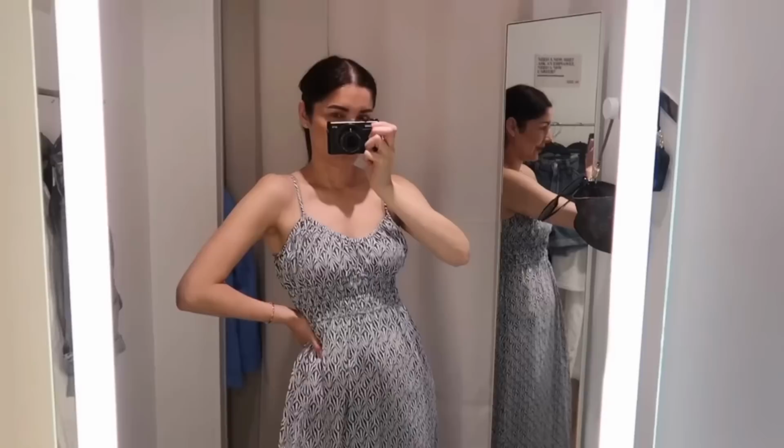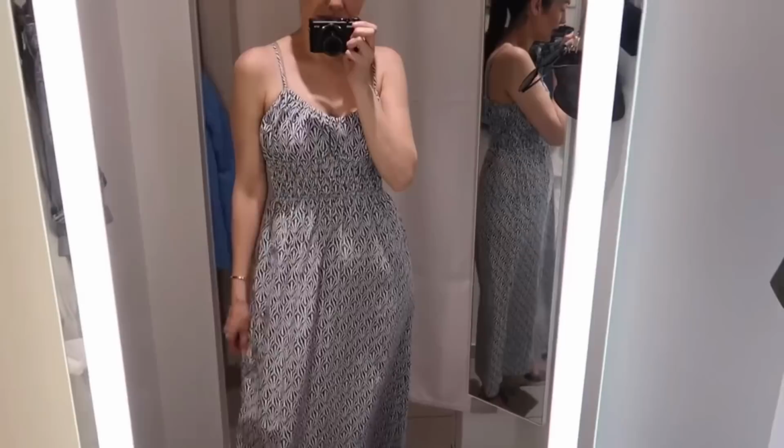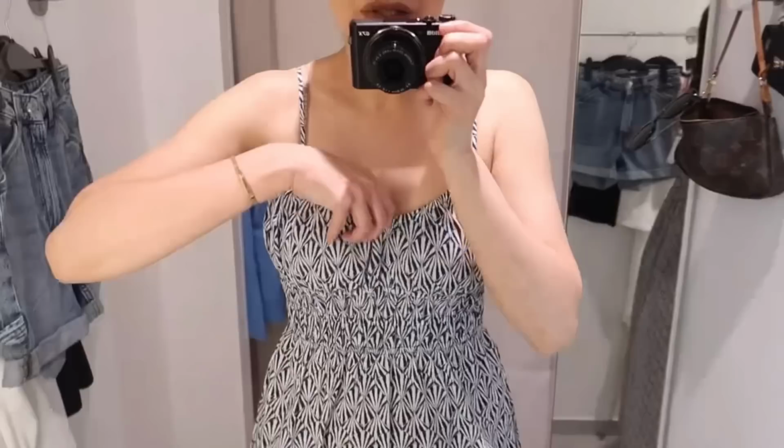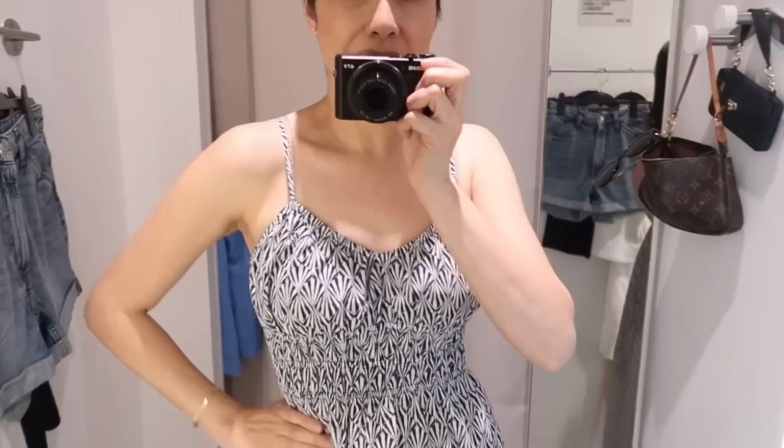Oh wow, this dress is so cute. And yes, it does not have a lining. However, we can fix that problem with a slip underneath or shapewear, of course. It has lining here at the bust section. If you're brave enough to wear it without a bra, you can do it.